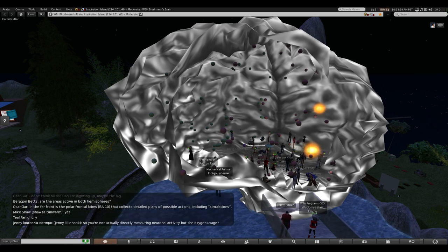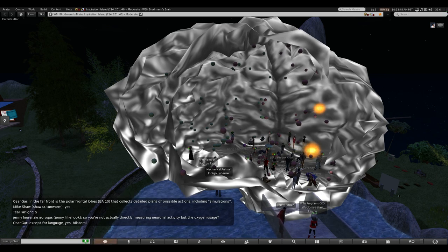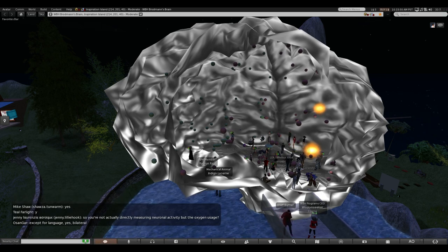OsanGar says, in the far front is the polar frontal lobes, BA10, that collects detailed plans of possible actions, including simulations.